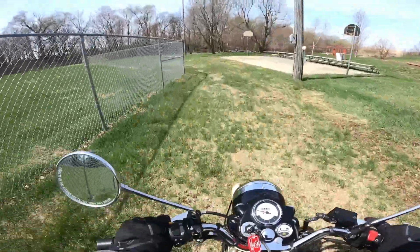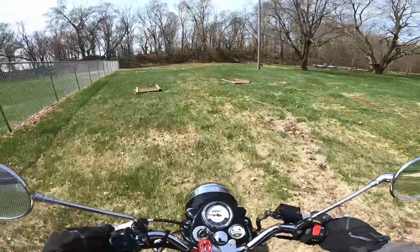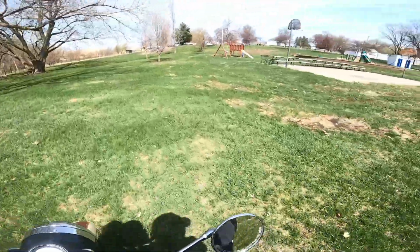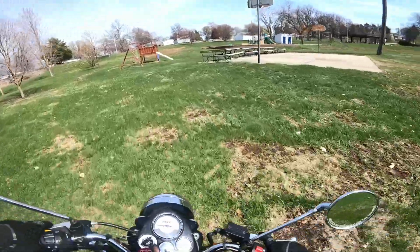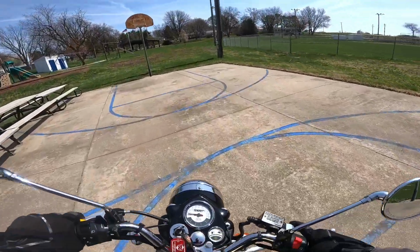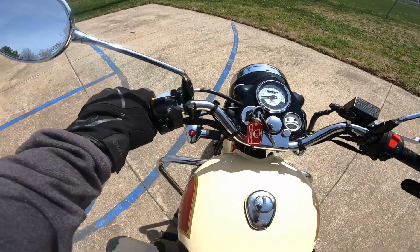Look at this. Plenty of ground clearance. This thing is a hoot. I don't want to stop. Okay, I've been admonished recently for driving around the park, so I gotta get this thing back up onto the concrete. But what a grin this bike is. Okay, I'll get this thing parked and we'll do a little walk around on this thing, huh?